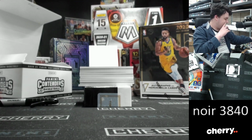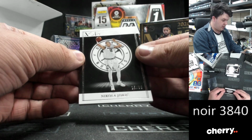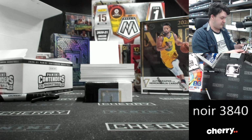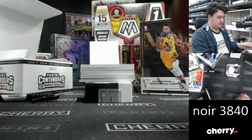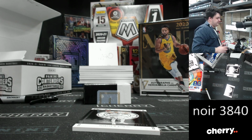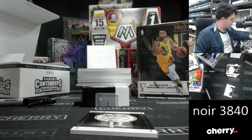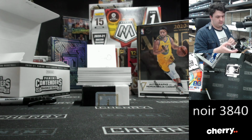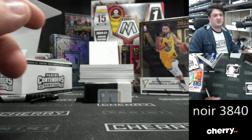First up, we have a to just 99. It is Nikola Jokic. So a nice way to start things off there. MVP. Nikola Jokic. Big sleeves. Why does every sleeve become small after I've opened it? I don't get it. So that's a Jokic to 99.